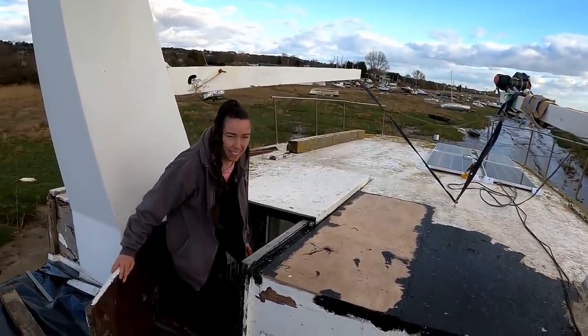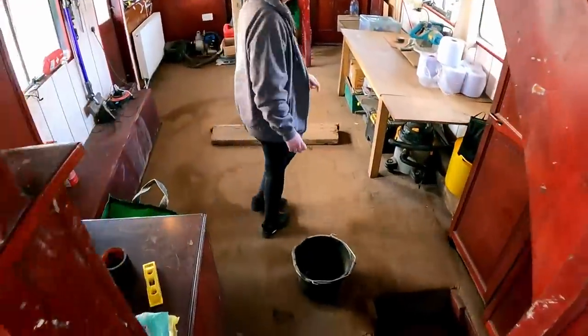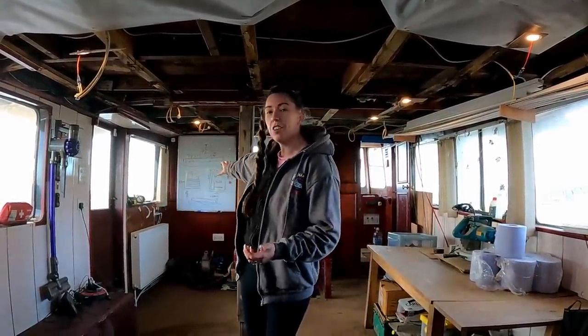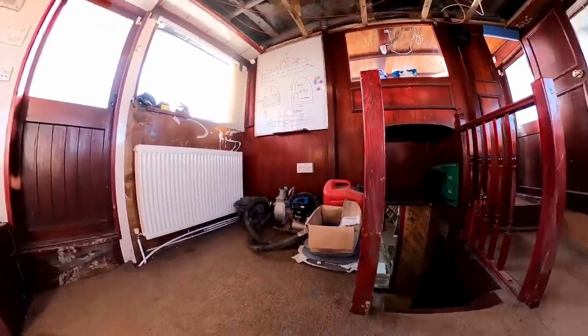Let's go back downstairs. So back down from the upstairs, we've got the midship saloon. Come on down. Watch the bucket, that's our rainwater collection system. So this is the midship saloon. And in the future, our idea for this room is for it to be an open plan galley and diner. So the plan is we're going to have a nice big kitchen wrapped all the way around one side of the boat, and then we're going to have a nice dining area around this side. So everyone can all be together while someone's cooking and you can still entertain at the same time.